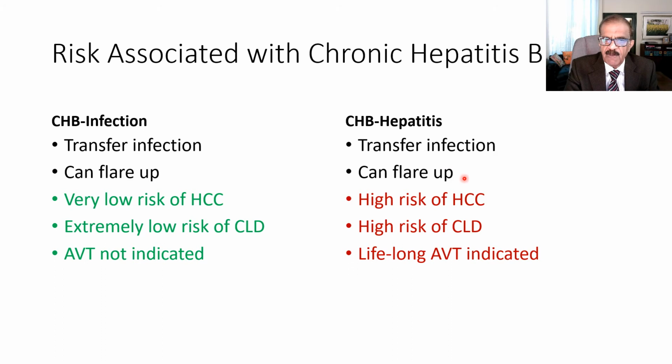In chronic hepatitis B hepatitis, they can also transfer infection. They can also have flare up. They have a relatively high risk of hepatocellular carcinoma and relatively high risk of chronic liver disease, and treatment is needed for life. There was a time when we used to treat these patients, and after they seroconverted, biochemical conversion, molecular conversion, we would wait for about a year and then terminate the treatment. But many such patients would have a relapse of infection. So as of today, whatever treatment of chronic hepatitis we give, it is for life.